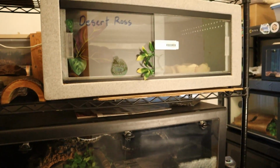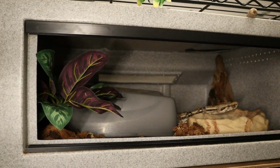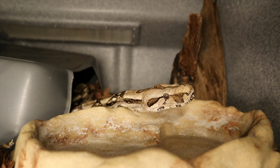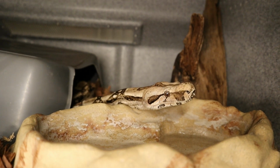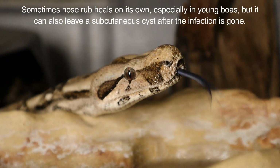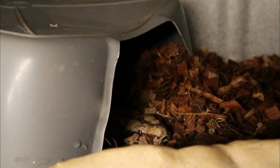The cage on top houses Desert Ross, formerly Desert Rose, a hypo pure Sonoran possible het leopard boa. I'm embarrassed to say he still has a slightly lumpy nose from rubbing it years ago, but because it's cosmetic and no longer causing him harm, I've been dragging my feet on getting the surgery done. I miss sharing him though. He's a beautiful and healthy snake otherwise.